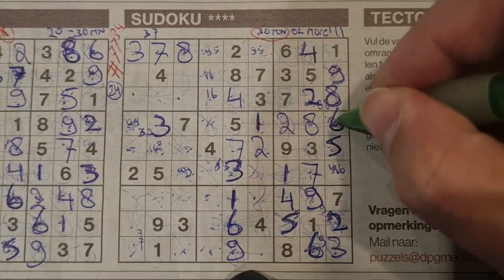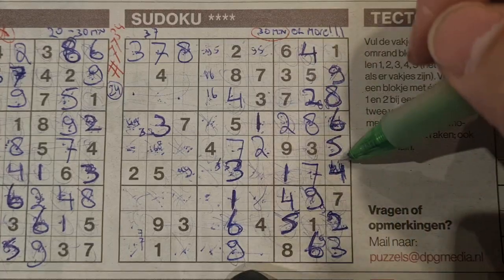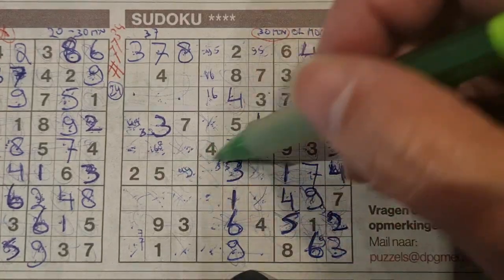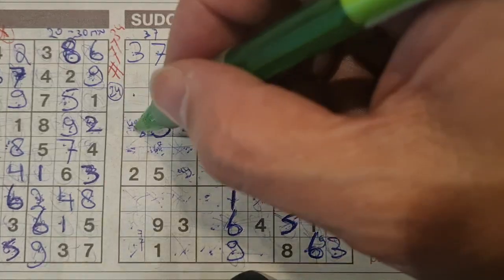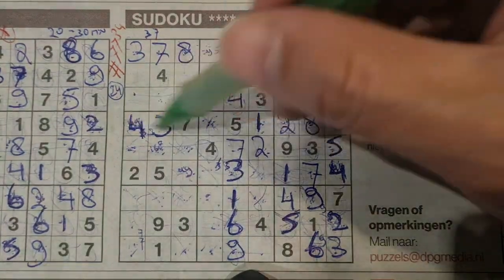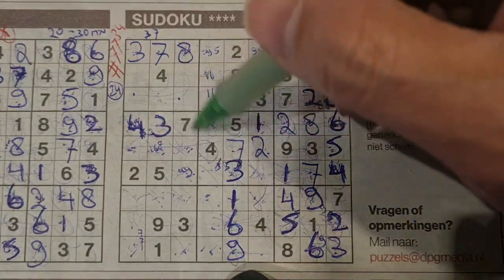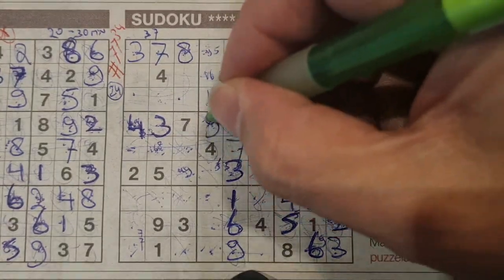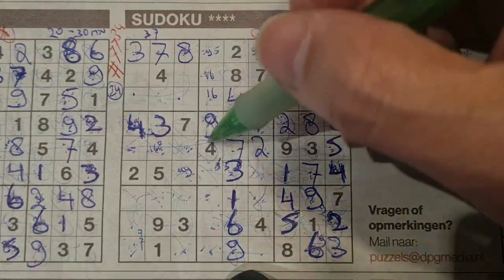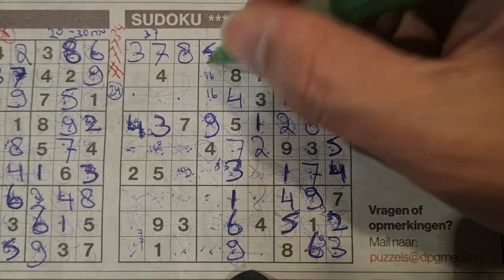So one digit left now in this big square for number four. Alright. So we have four in this row, four in the middle row. So in the row above, the only place left for four should be there. One box left in this row. One, two, three, four, five, six, seven, eight, nine is missing. Nine and five. We have a nine now in this column. No nine there, nine should be here. Five goes there.